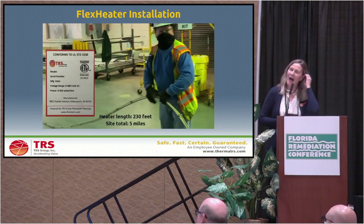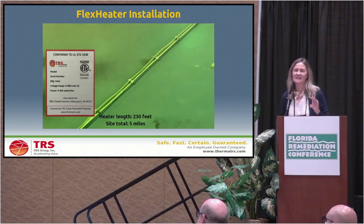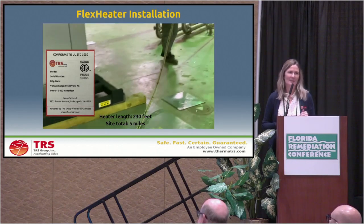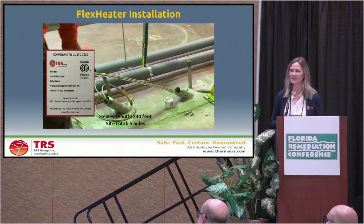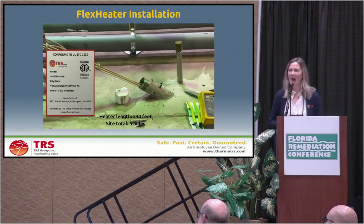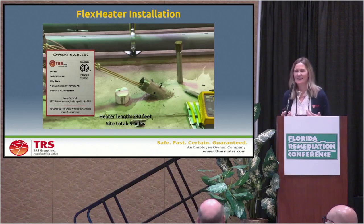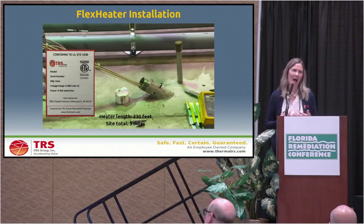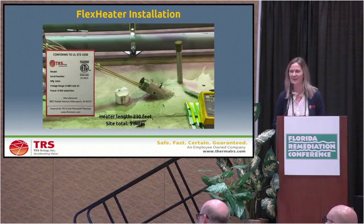But this is the installation of one of those TCH heaters. This is, full disclosure, not a PFAS site, but here you can see one of those heaters going into the subsurface. It just slides right into a conduit that is installed. At this particular site, we're inside of a building, so we're using a lot of those small mini-sonic rigs that are amazing and flexible and can put lots of infrastructure in the ground for us at high angles.